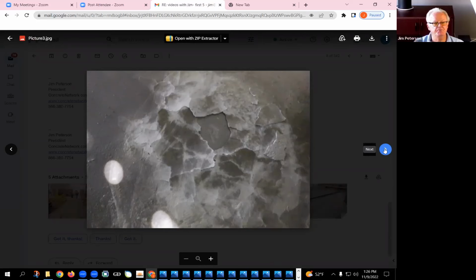Did they get extra work on this, or did they get stuck with it? No, it absolutely is not the polisher's fault. So they did submit a change order, and they did get compensated accordingly. I don't know, I didn't get involved with the financials of that. But yes, it's not the polisher's fault.